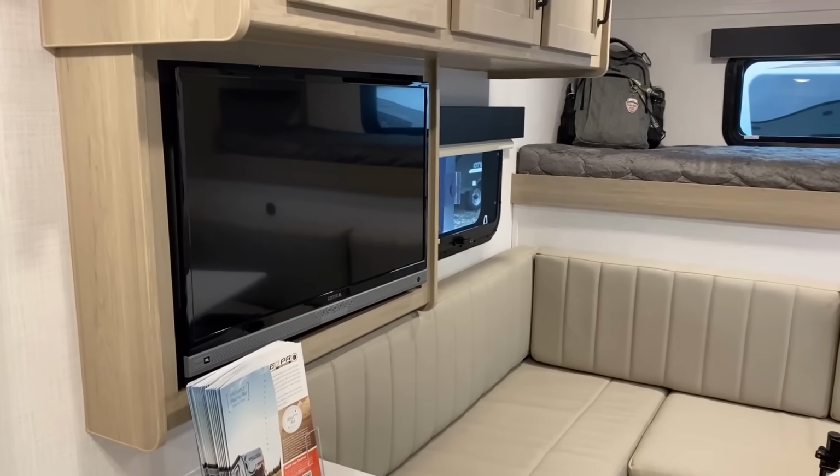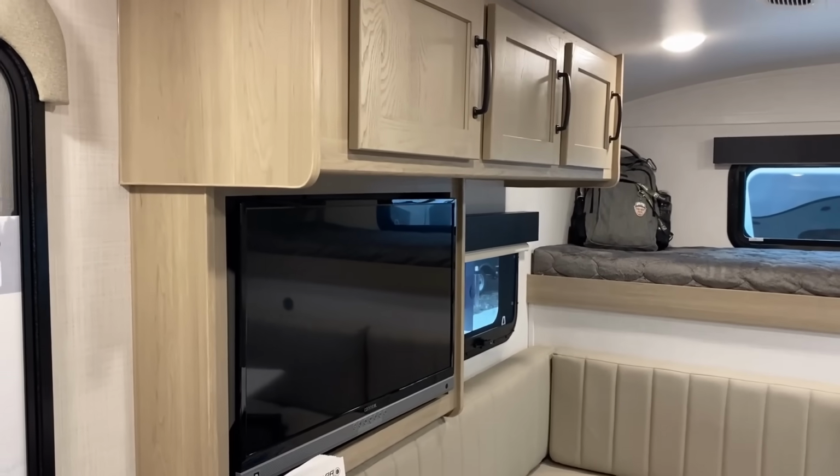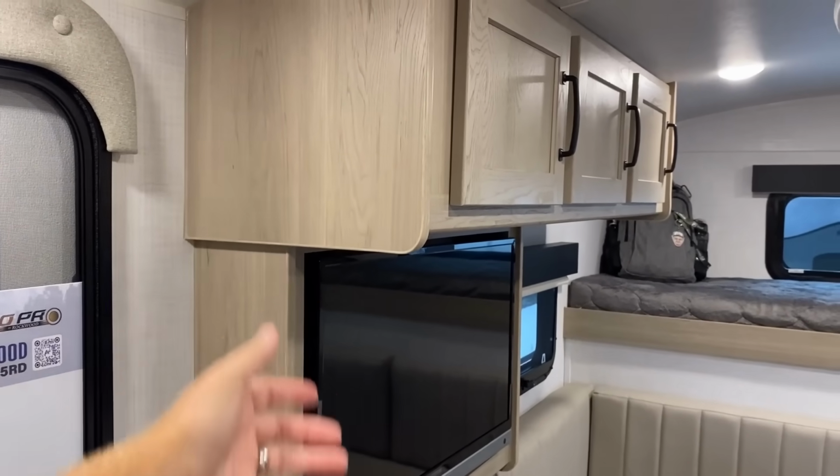You'll see that 12-volt smart TV can actually pivot around. The TV basically is the soundbar. And I tell you what, I appreciate how they radius that edge. I somehow caught my shoulder on that thing.